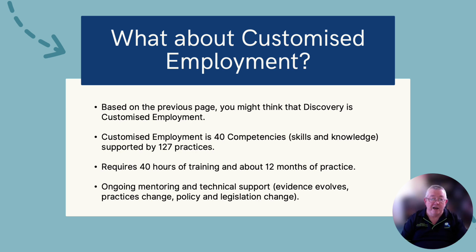It requires 40 hours of training and a minimum of 12 hours of practice. That is the recognised standard. It's not something that was made up. It is the standard for proper discovery customized employment training. Now, there is another level above this, which is the full professional customized employment competency program, and that's bigger. That is 120 hours of training.